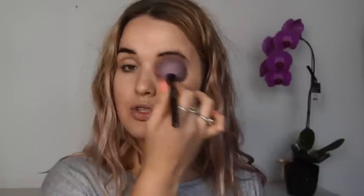This is my COVERFX Perfect Setting Powder, and I just use it with a fluffy brush. I'm just going to loosely dust it over my chin, over the sides of my nose and under my eyes, and over my eyelids. Let's just do over the eyelids as well. I don't usually powder the other areas because they are already extremely dry.